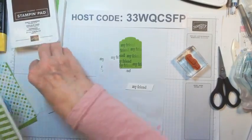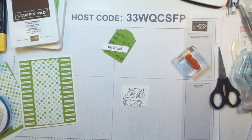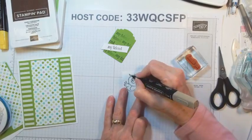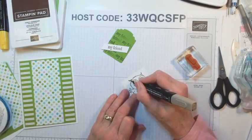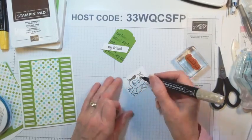Alright, so one of the ladies went ahead and stamped the owls for us all. I failed to put pieces of cardstock in their kits, so she's like, I'll just stamp a bunch of them. I pulled a card out of another kit that we robbed, so this one was already stamped.